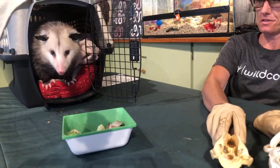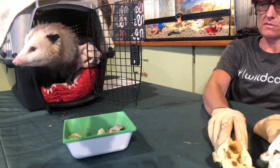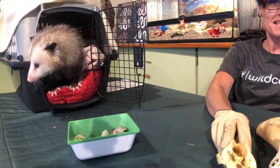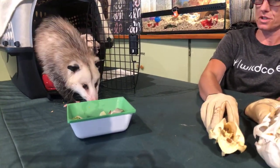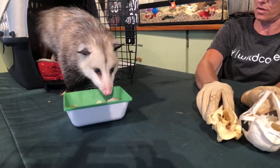She grew fast. We've had her, I don't know, probably since she was about a few months old. She was tiny. She was tiny. You remember how tiny she was? I do. Look at her. She's just beautiful. She's just a very, very beautiful opossum.